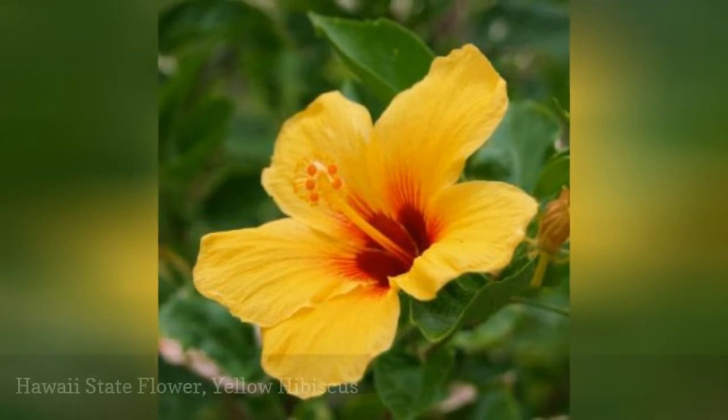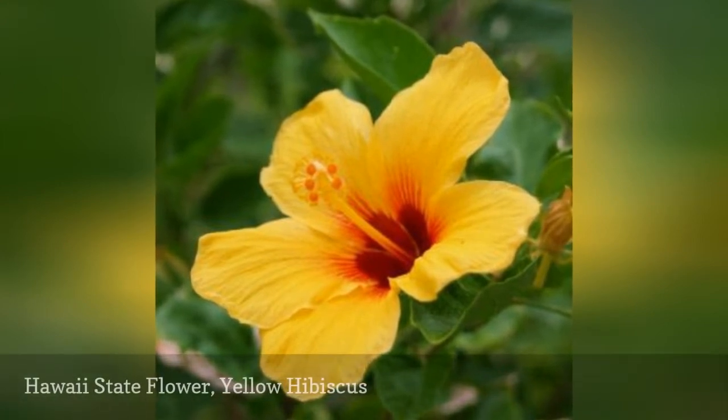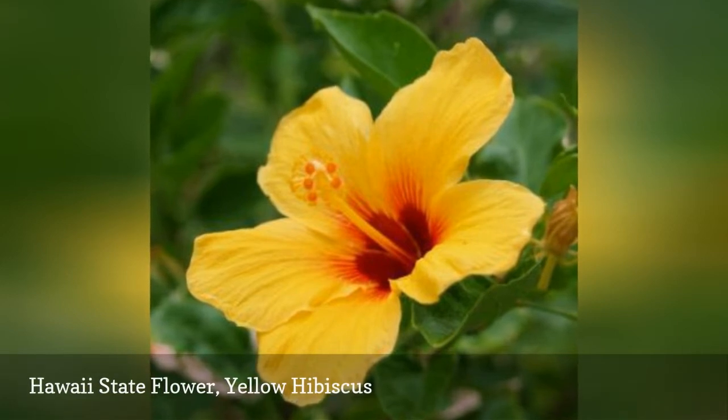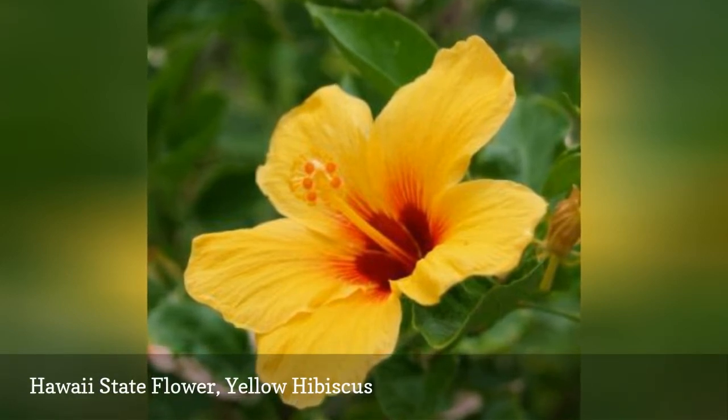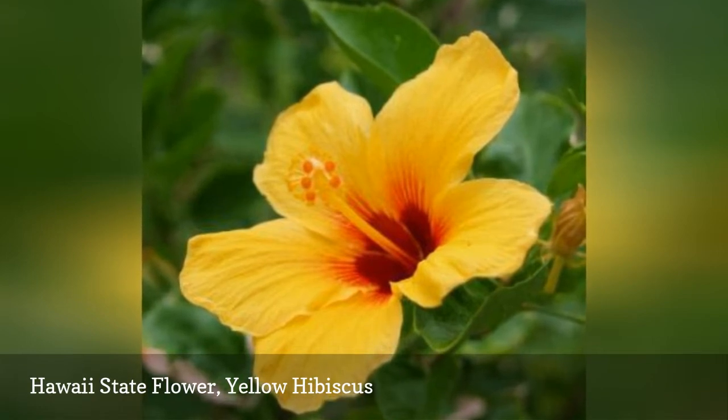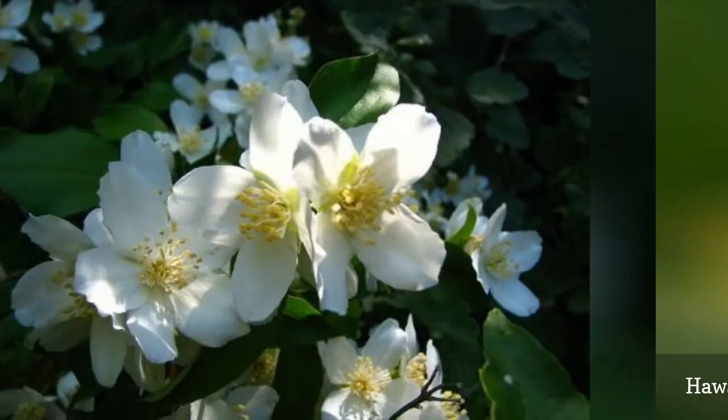The Hawaiian name of the yellow hibiscus is Pua Mao Hau Hele. Other names include Brackenridge's rosemallow and native yellow hibiscus. This species can be either a large shrub or small tree. It is endemic to Hawaii and considered to be endangered.